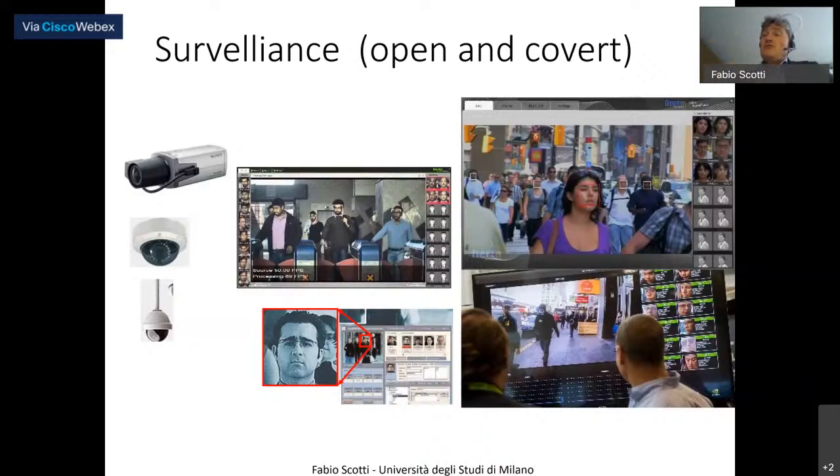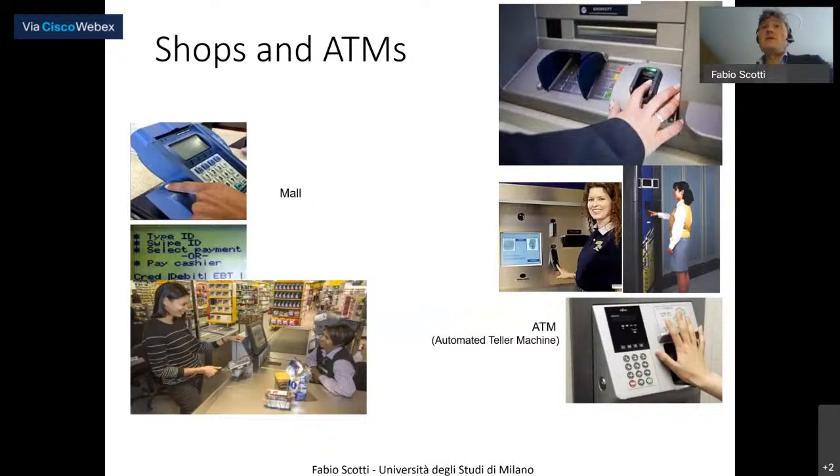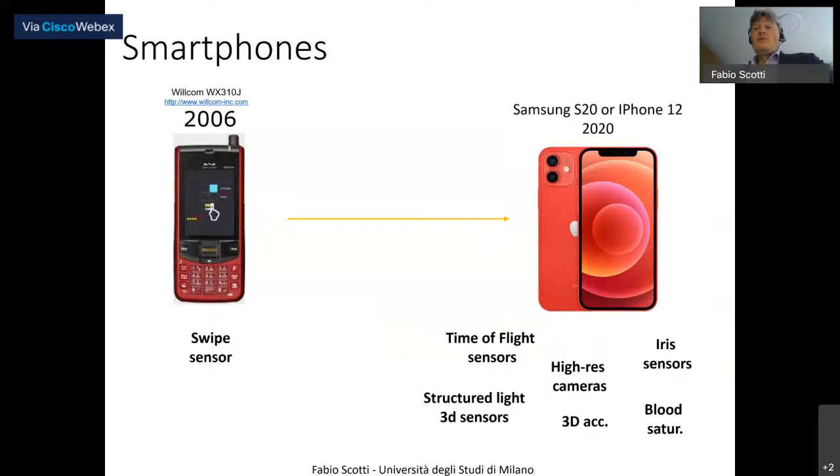But in the future, we will have improvement in recognition systems due to deep learning methods, and the cameras and the images are quite better. So you have to think about that as an interesting problem, and also the problem of privacy in the future. So now you can use a biometric system for ATM activity, in malls, in shops, of course, and in the smartphone. The mobile world of biometric systems is exploding.